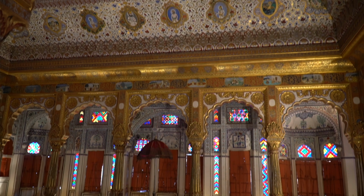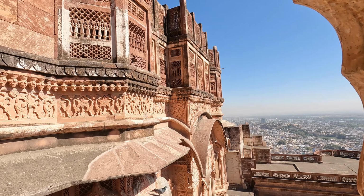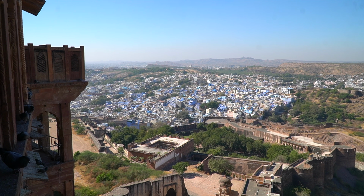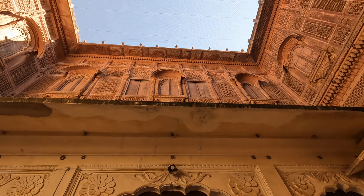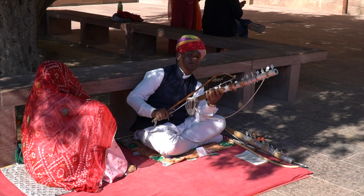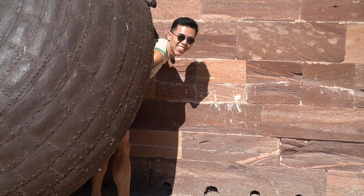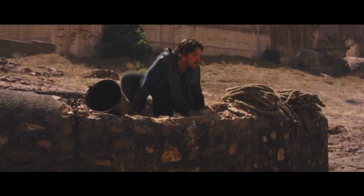It's all glittery and gold, it's beautiful. The ceiling looks like it has Christmas tree ornaments. This epic fort was also in The Dark Knight Rises, as Batman ascends from the prisoner pit.